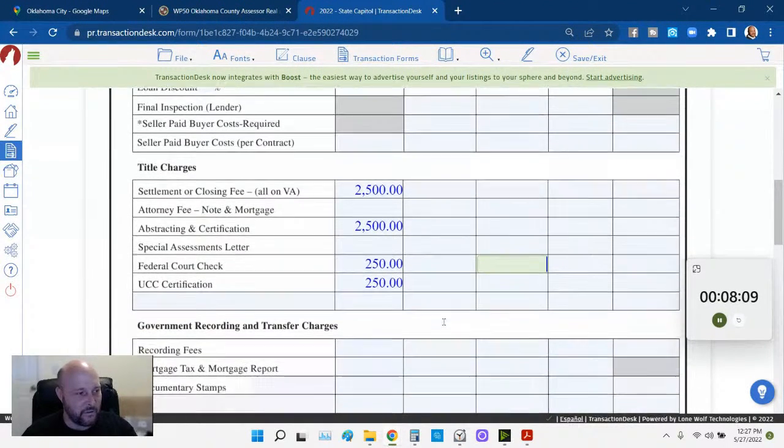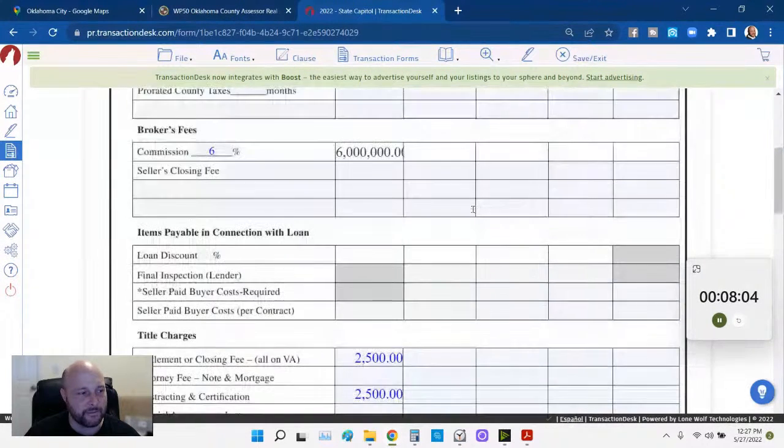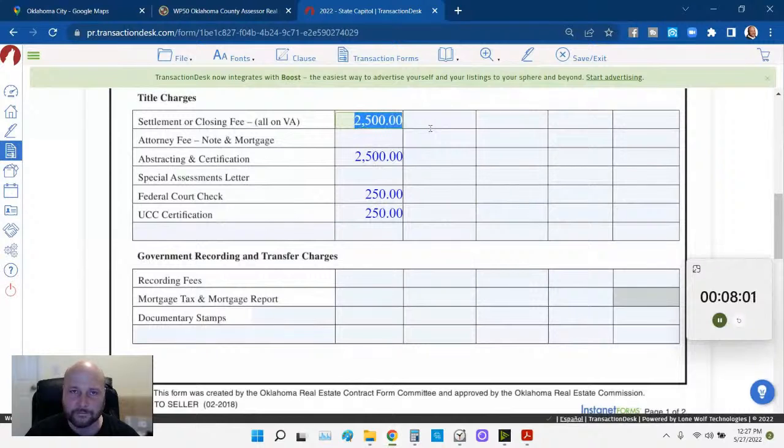Okay, so typically, if you're selling a residential home, you know what? Let's make these numbers based on a residential home. That way, you're getting a good learn. So settlement closing fee, $150. Abstracting fee, $650 at the most. If it's more, ask them why. Federal clerk check, $85, and UCC cert, $85. Or I'm going to put 125.